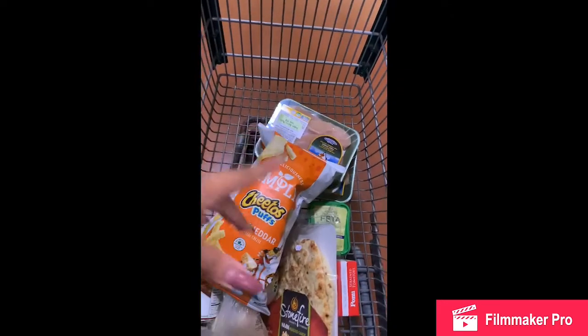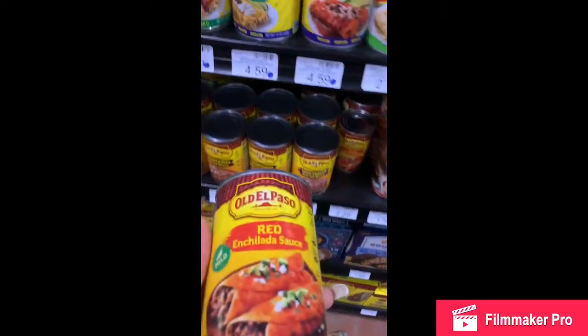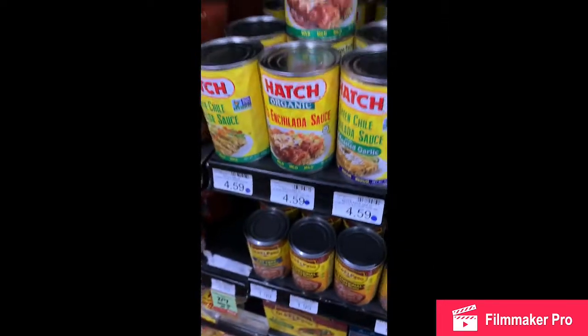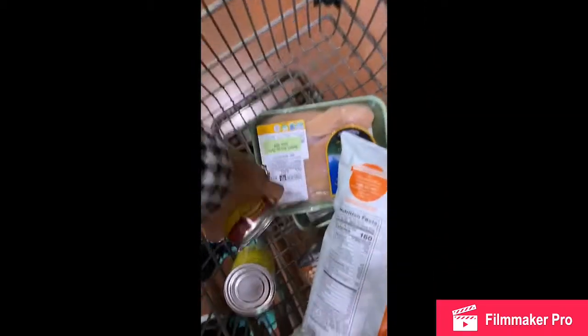And in the cart you go. We got my red enchilada sauce. Let's see. Here we go. And in the cart you go.